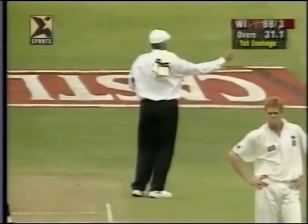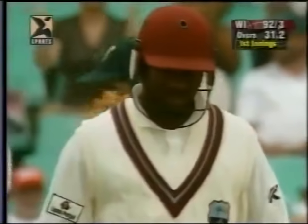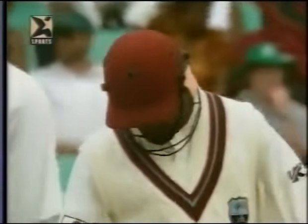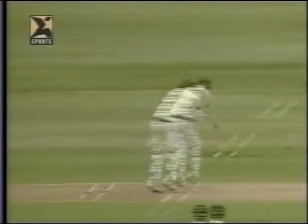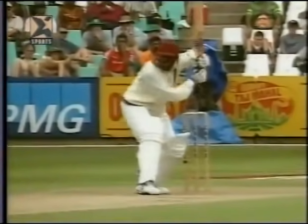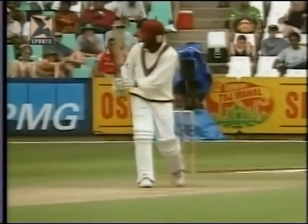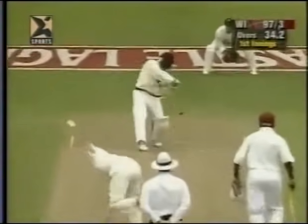Goes racing away for four runs. He played one of those shots off Donald's bowling before lunch. It was a magnificent shot, and here he does it again. Margin for error is so small with Brian Lara. This really wasn't a bad delivery, and he just punched it away. Little jump as he does so, and no one anywhere near. Watch the jump there. Head perfectly placed. Four runs.